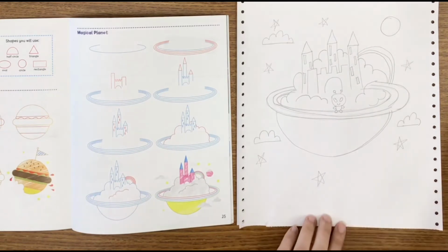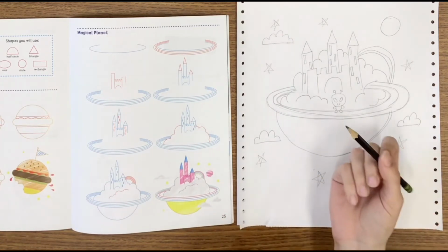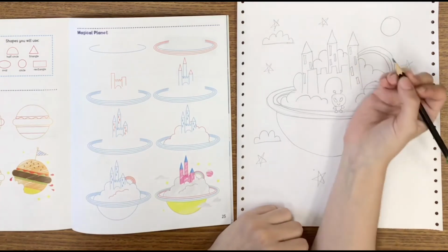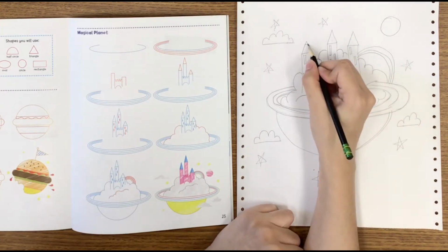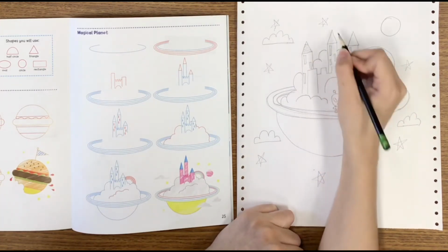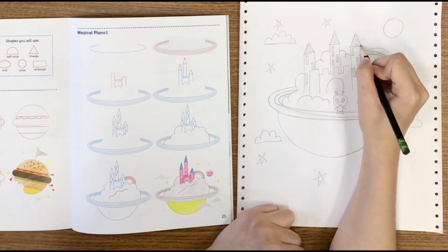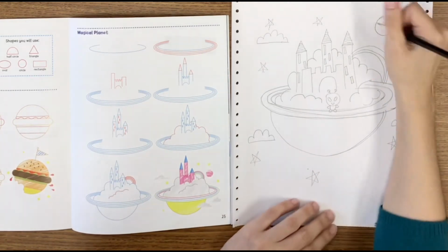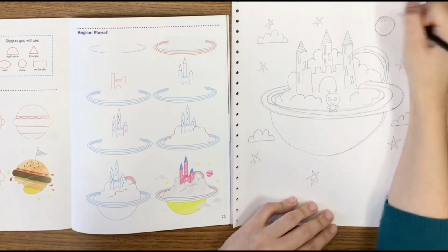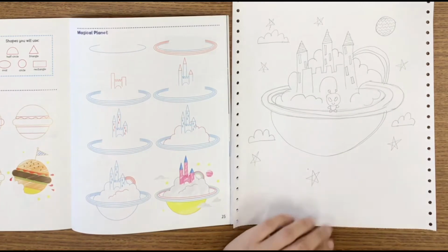And next, I'll be using some markers. Now, if you don't have markers at home, that's totally okay. You can keep using your pencil to color in different ways. So, for example, if you wanted to color the tops of these castles, you can just draw some straight lines to show that it's a little roof. And if you want to color in this other planet here, but you don't have anything at home, you can just make some wiggly lines to show all the texture that this planet has. So you can make this all your own, however you want.